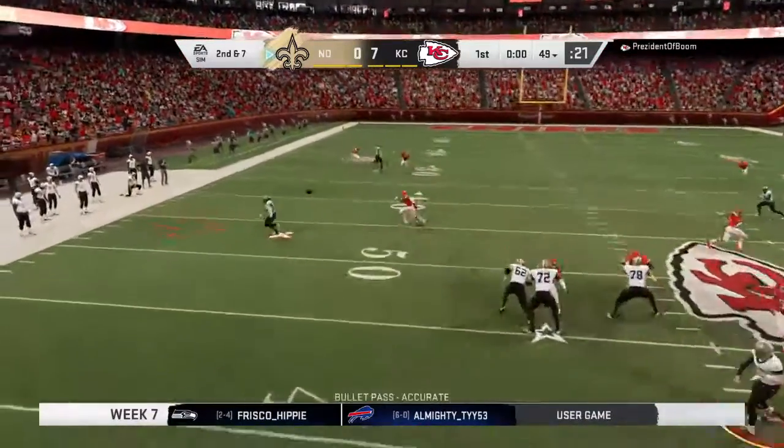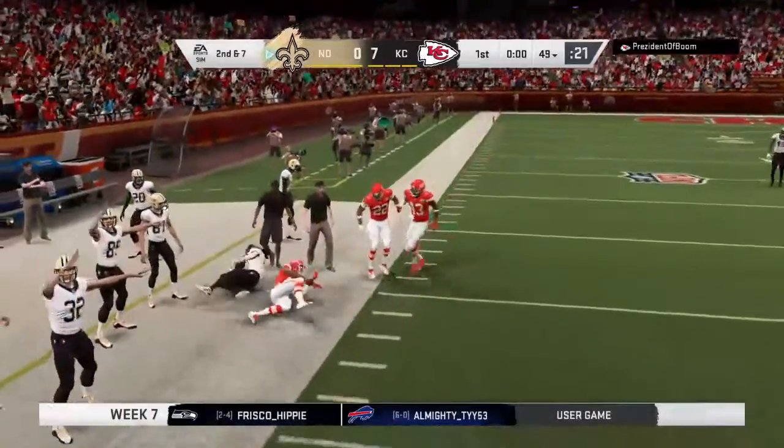Looking to throw again on second down. Trubisky. That's to his running back. It's Alvin Kamara.